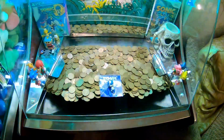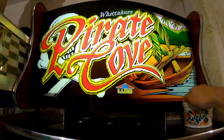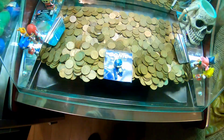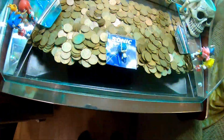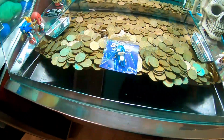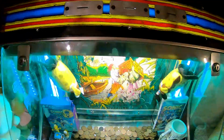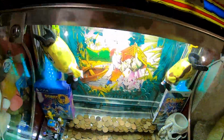So, as normal, here's £5 worth of 2 pence pieces, and we're going to see if we can win. Shouldn't be too difficult. It's still in its packaging. It should still fall down the chute if we do happen to win it, but we'll just see how we do, so let's get on with it.